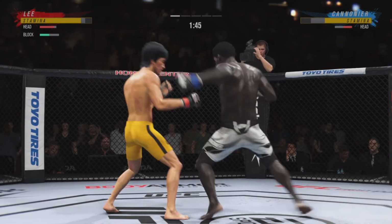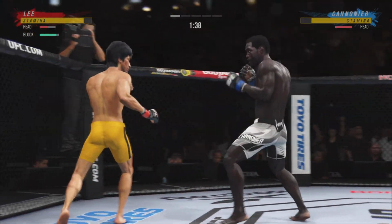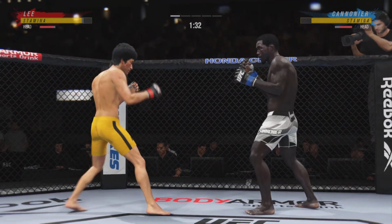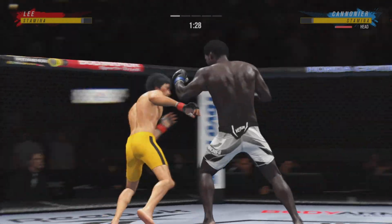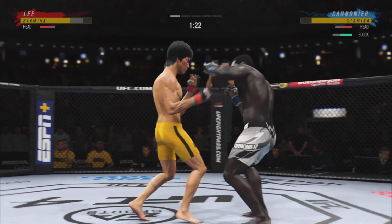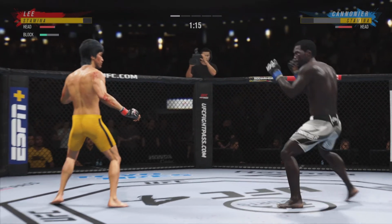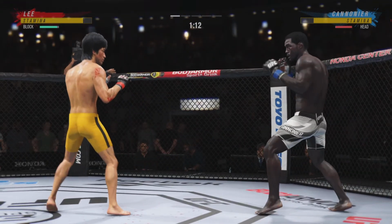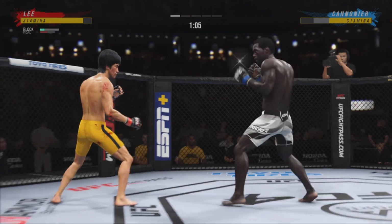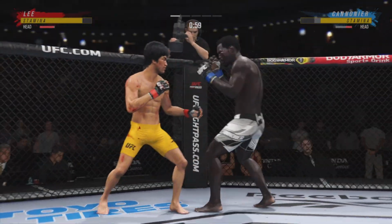Cannonier gets absolutely punished by that head kick. Oh. Oh. Back to the feet. Oh, he might be out. Big punch lands. Now he gets back to range. Lands the head kick. Oh. Hands up. Oh. He's got him right here. Oh. Oh.